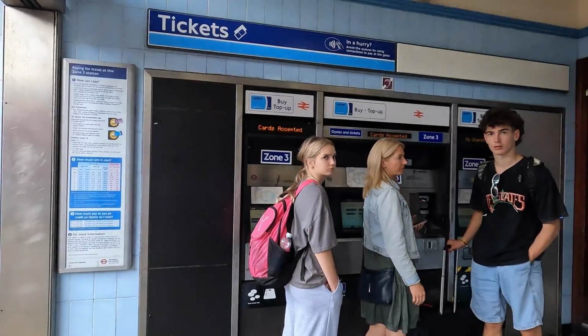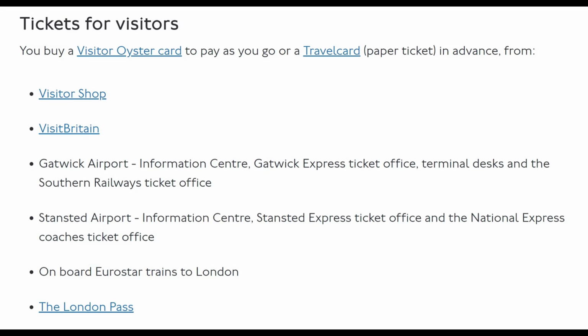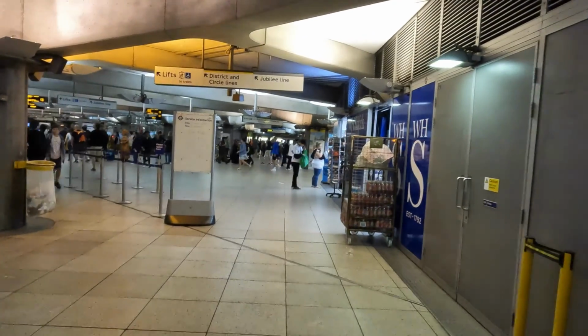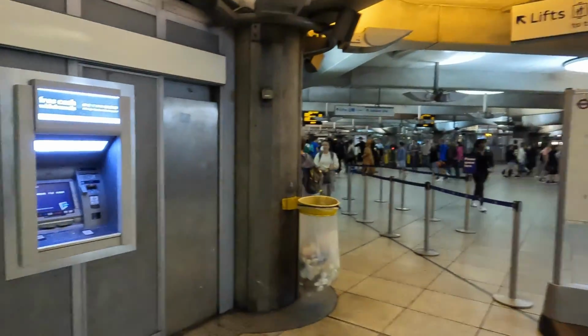As a visitor, you can buy the card once you get to London, or you can buy a visitor Oyster card before your trip by ordering online and having the card delivered to your home address. You can find more information about the Oyster card at tfl.gov.uk. But really, using your bank card is very easy and you don't need to pay extra for the Oyster card.